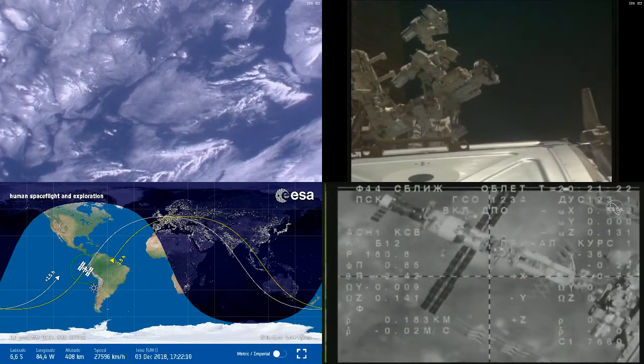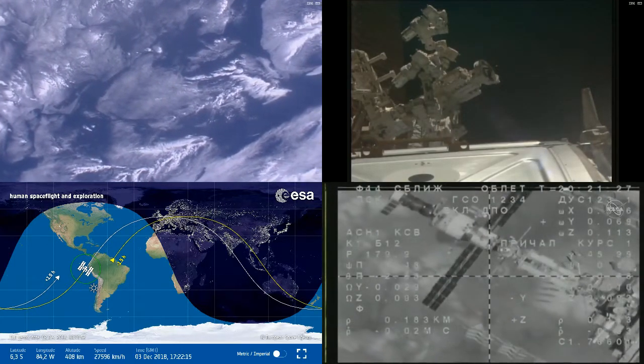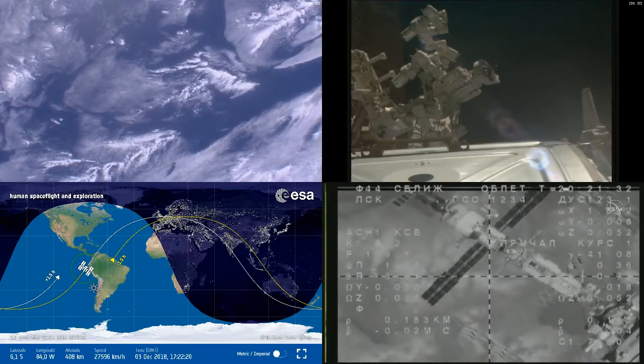Soyuz performing a roll maneuver. We are standing by for station. You can see sort of in the crosshairs there is the Russian segment of the International Space Station. 50 meters. Copy.